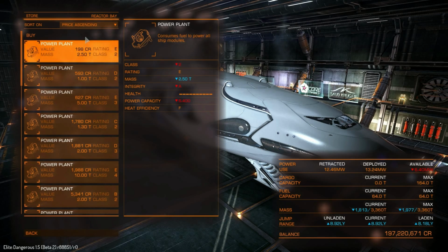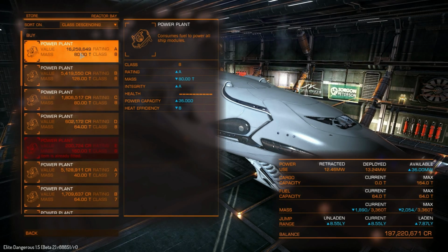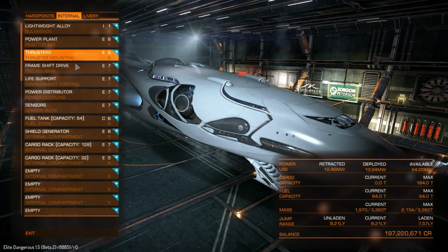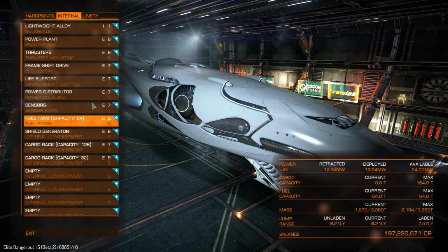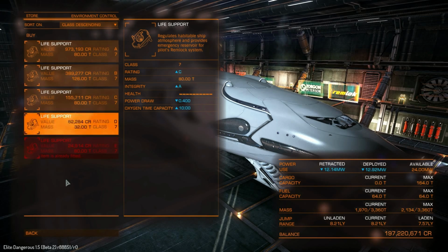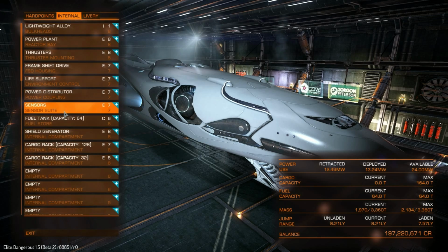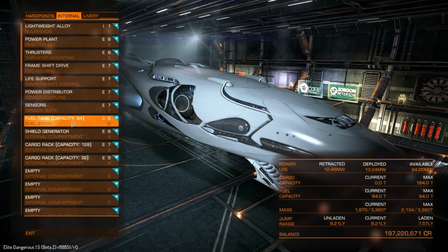power plant, that is going to be, let's have a look at class descending. 162 million for the best power plant. Thrusters, another 162 million. Frame shift drive is going to be 51.2 million. Life support, 9.7 million. Power distributor, again 9.7 million. Sensors, I think that's going to be the same. Yep, 9.7. And that's pretty much it.